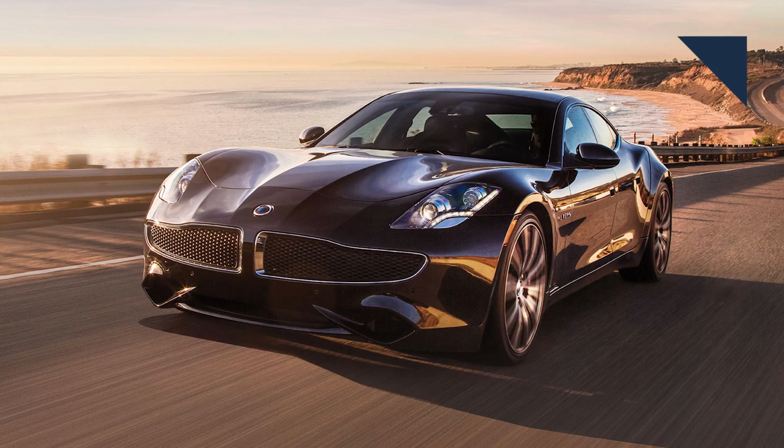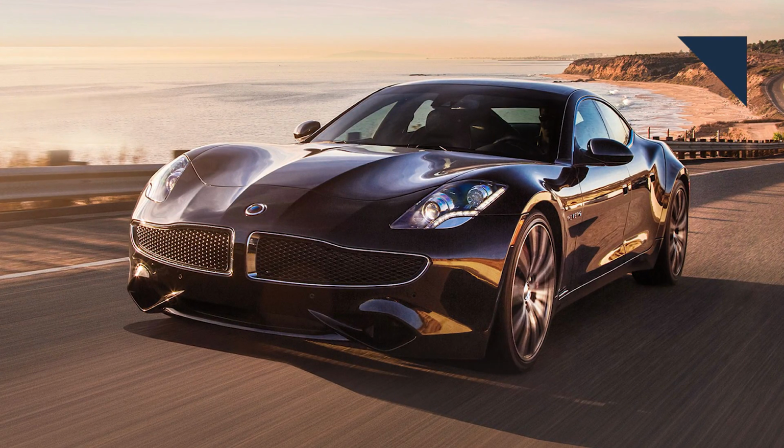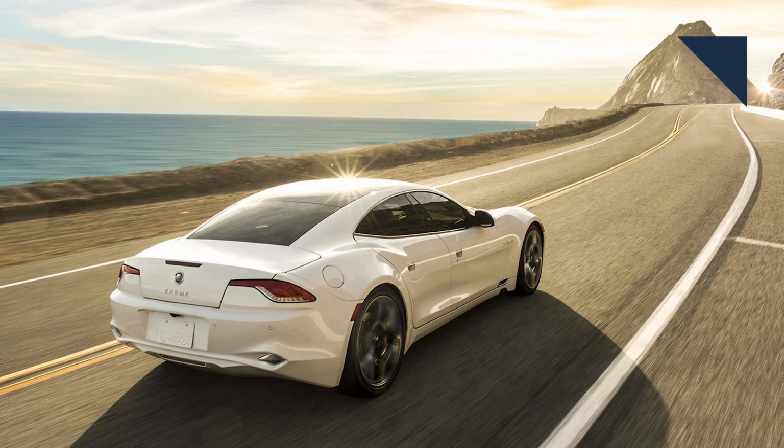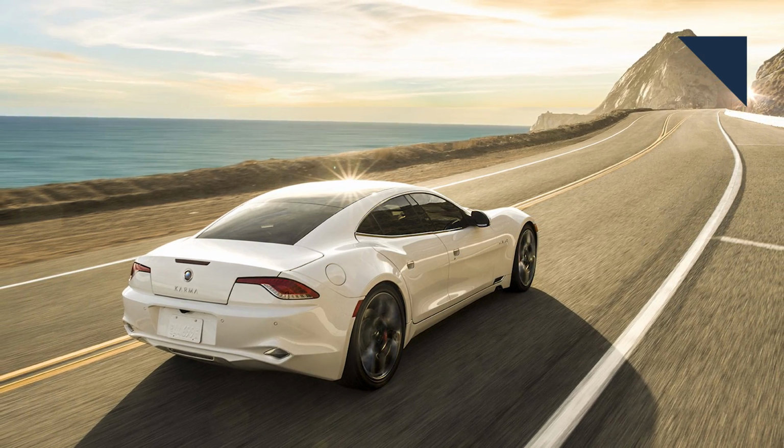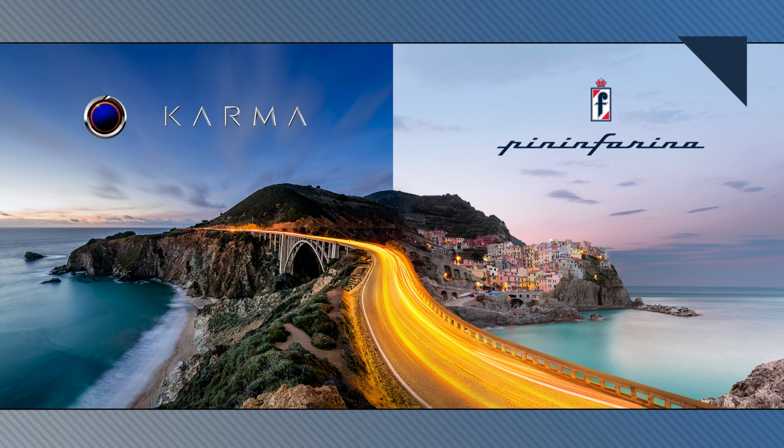Karma Automotive, which you may remember sells a rebadged version of the Fisker Karma called the Revero, is partnering with Italian design house Pininfarina. There aren't many details about the tie-up, but the companies say they'll show the first results of the partnership sometime in the second quarter of this year.